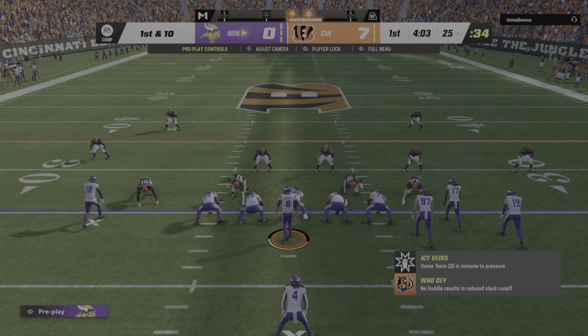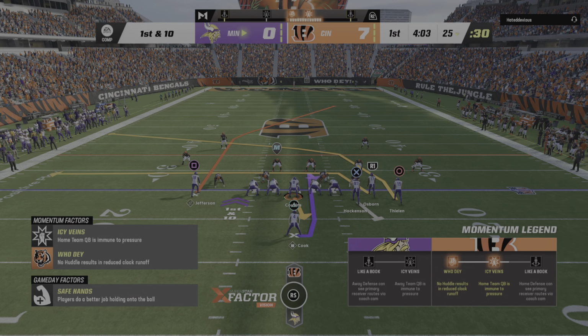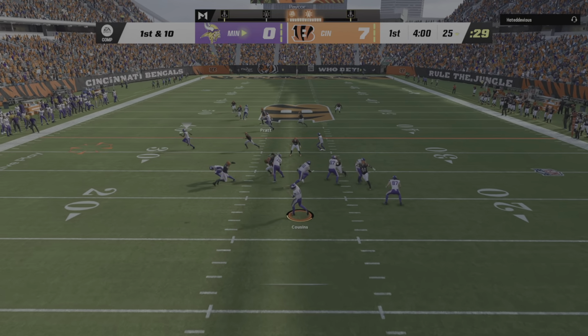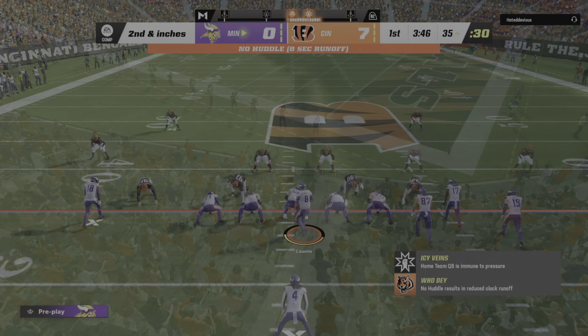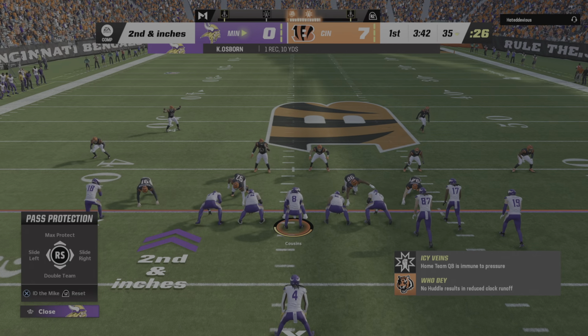Cousins and the Vikings with a first and 10 at their own 25-yard line. The play action fake. They'll look to throw. And that's complete to KJ Osborne. And that's good for a pickup of 10 yards. And they'll be left with a second and about a foot.